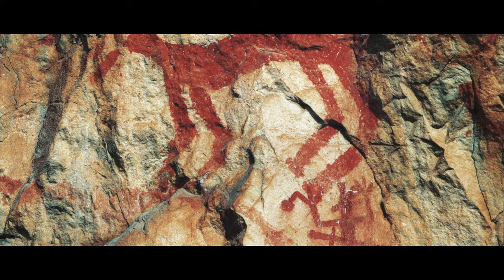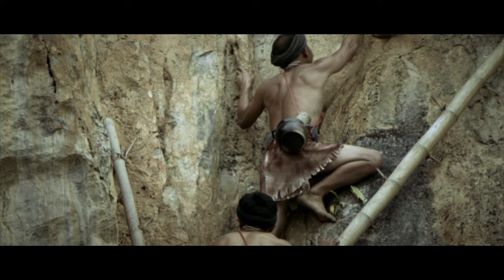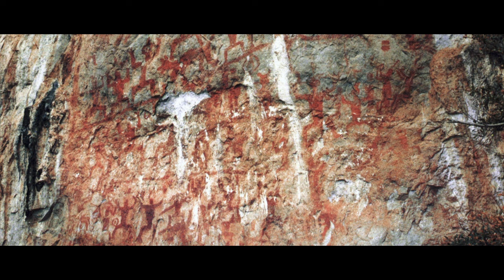What makes them more spectacular still is that the people went as high as they could. They didn't just concern themselves with painting where they could reach easily, standing on the ground. No, they went as high as they could. That is unusual. Having paintings 20, 30, 40 meters high, that's something else. There are only a few places in the world where you can find that kind of thing.